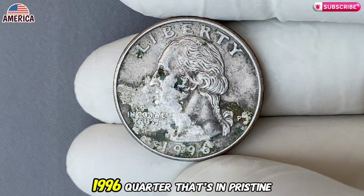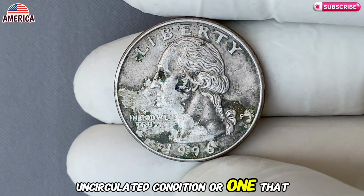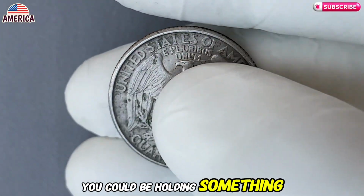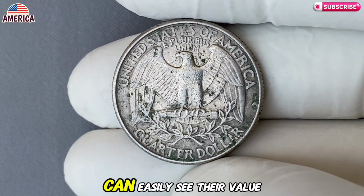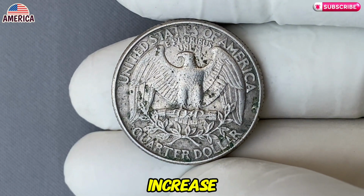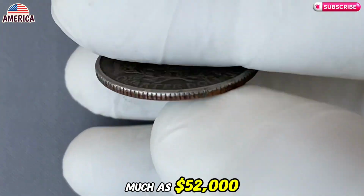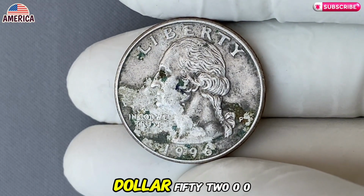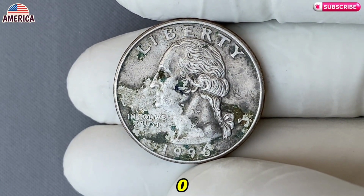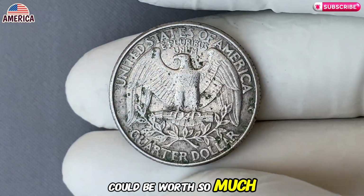Well, if you have a 1996 quarter that's in pristine, uncirculated condition or one that has an error, you could be holding something truly special. Coins that are kept in near-perfect shape can easily see their value increase, and in the case of a 1996 quarter, it could be worth as much as $52,000. Yes, you heard that right, $52,000. You might be wondering how a coin that's relatively common could be worth so much.